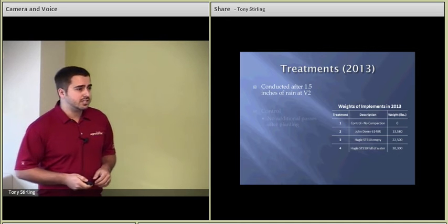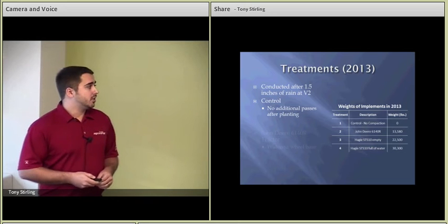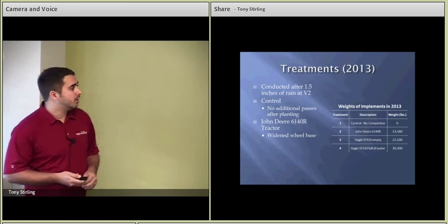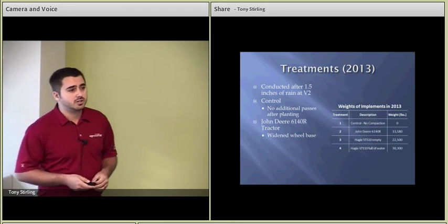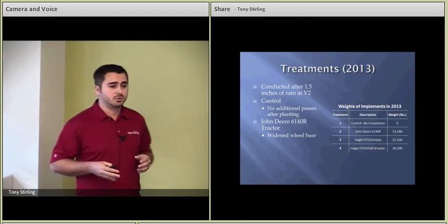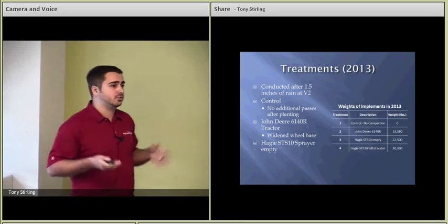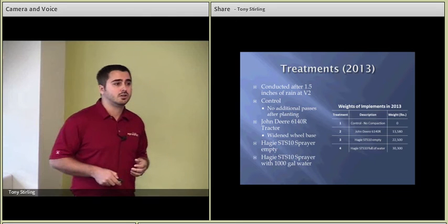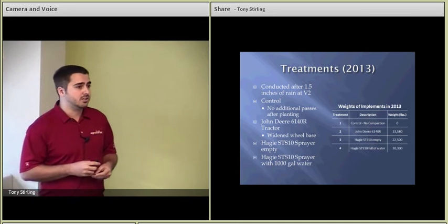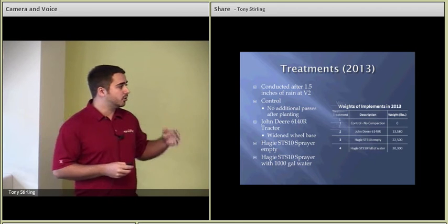So treatments for 2013 were conducted after 1.5 inches of rain at V2 growth stage. The control had no additional passes after planting, so the planter went through, and after that there were no additional passes whatsoever. Then we came through, and the second treatment was the John Deere 6140R. It has a widened wheelbase. We do that at our location for compaction purposes while we're planting. So that actually has the same widened wheelbase as what a typical sprayer would have. That's why I was able to use this tractor as well as the sprayer, because they all had the same wheelbase. Then I used the Hagie STS-10 sprayer empty, and then I filled it up with 1,000 gallons of water.